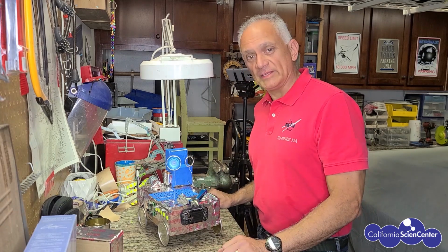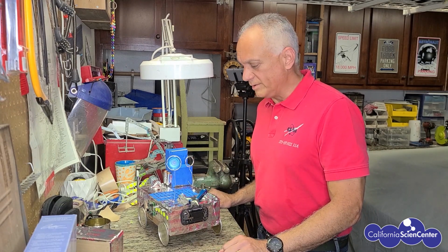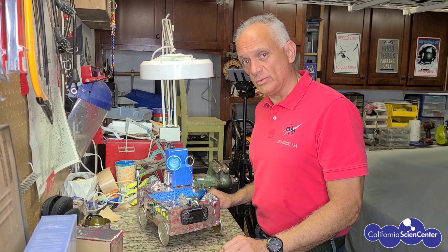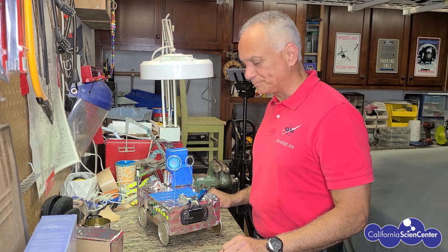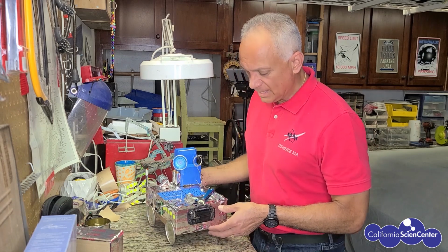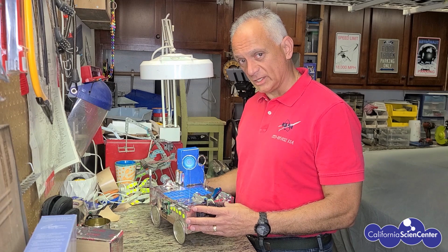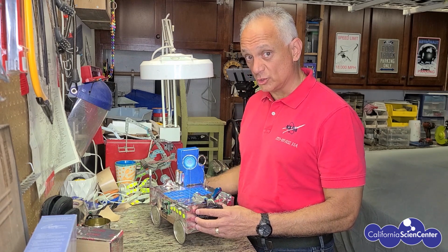Scientists, I've spent a few minutes here, about 30 minutes or so, with just a bunch of stuff that I had around the house, and I have built my new Martian rover, next generation. So let's talk a little bit about it. You can see here it's covered in silver, and that's going to help protect it thermally so it doesn't get too cold or too hot.